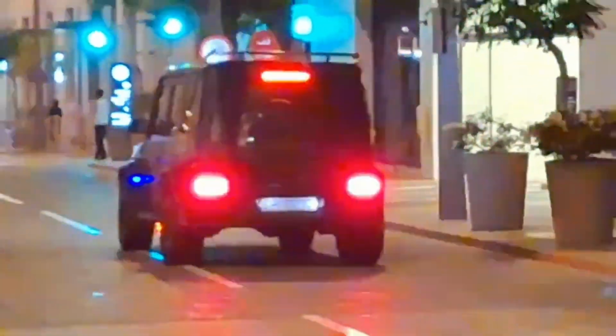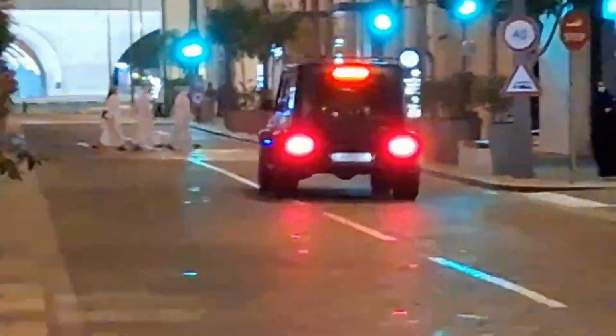Take a look at that. Wow. This is the Brabus 900 GT. Like, what the thing is that? Man, this thing is mind-blowingly incredible. Like, it's so aggressive in its looking.